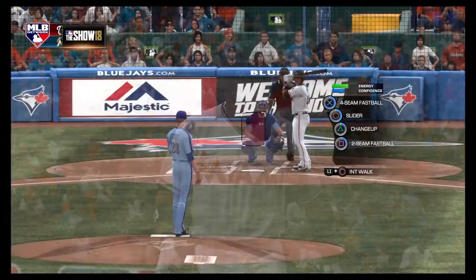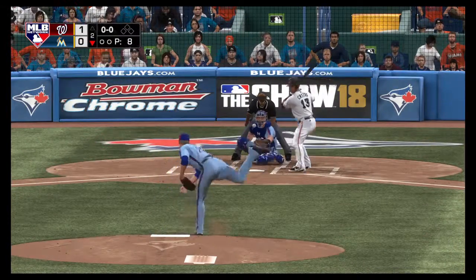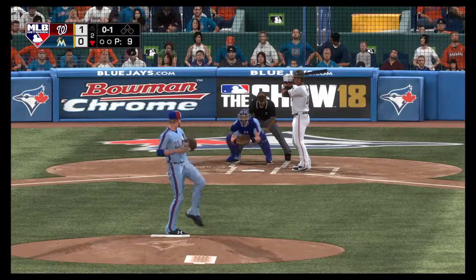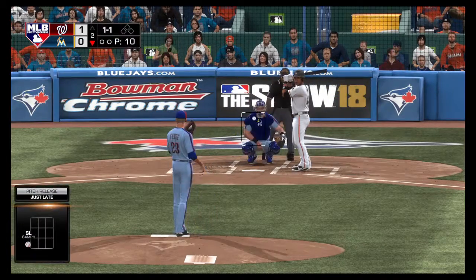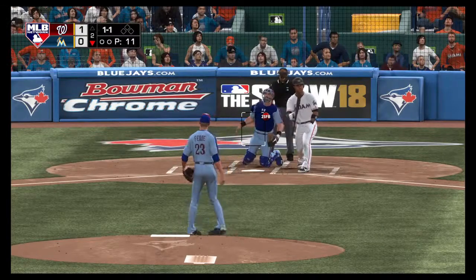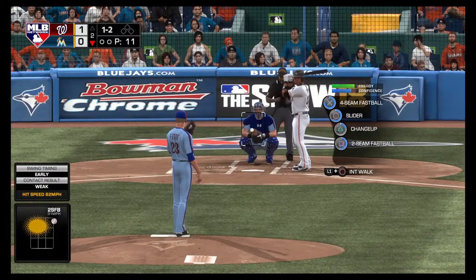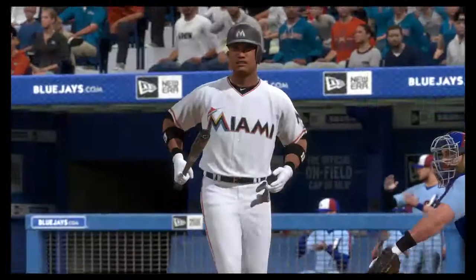Here's Starlin Castro. Leading off for the Marlins. Here's the first pitch to him. Garland. Hit in the air down the right field line. And foul. He's ready. Here's the 0-1. And that one just missed outside. The 1-2 is swung on and missed, strike 3.